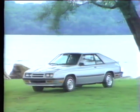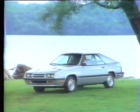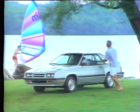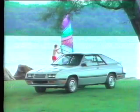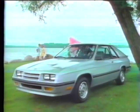The 1987 Plymouth Turismo Duster. It's where the fun begins. The Duster is a head-turner with its sporty styling and spirited performance. The Turismo Duster has a look all its own, distinctive, and styled for aerodynamic efficiency. Up front, quad halogen headlamps lead the way.